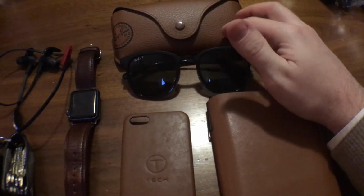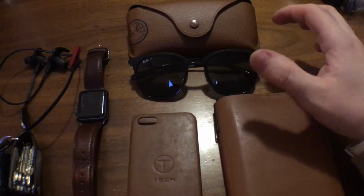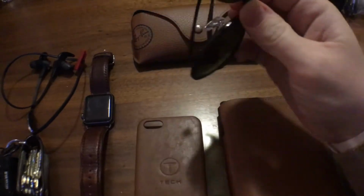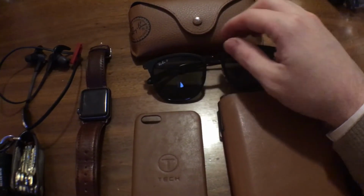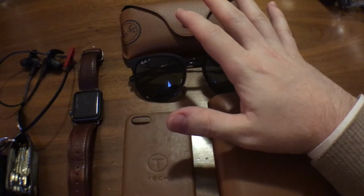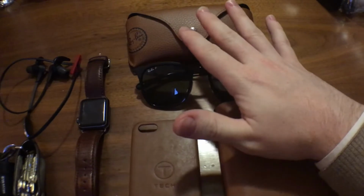I love the polarized. I have a hard time wearing sunglasses that are thick and heavy and bulky. These are lightweight. They fit my head perfectly. They're sized perfectly. They have the nose piece on them, so you're not sitting straight on the plastic or metal, depending. So these fit my head really nicely, and they are just really exciting to get.